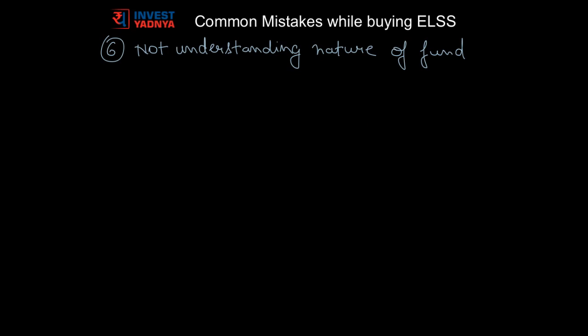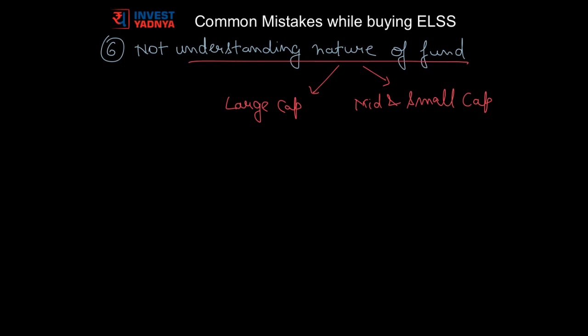The sixth common mistake we make is that we do not understand the nature of the ELSS fund we have selected. Though ELSS is considered a separate category and all funds are compared with each other, it is not entirely fair, as some of these funds are more large cap oriented while others are more mid and small cap oriented. As we know, the large cap oriented funds would be less volatile and hence less risky than the mid and small cap oriented funds.